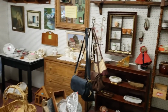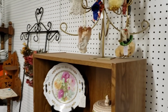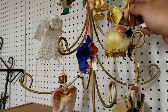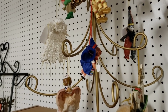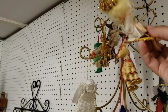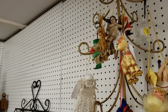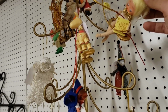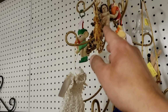Now we are in the next hallway, so we're about to go into the third building. And then this did catch my eye. It is a Japan angel on a swing. She was hanging upside down. This was a little tricky because it was hanging on this wire Christmas tree and she was not cooperating and I was one-handed. And I said, you know what, lady, then just stay up here on your swing by yourself. She was $15, which was a fantastic deal.